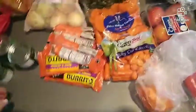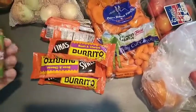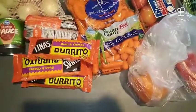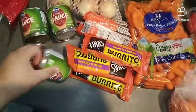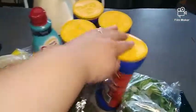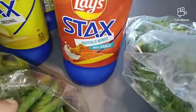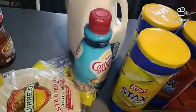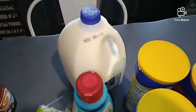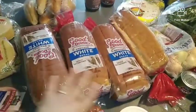And then we picked up some of these Tina burritos. I only got the kind I got because they didn't have the kind hubby got, so I'm thinking we'll probably go and see later. And then I just grabbed 3 tomato sauces. Here I grabbed 4 of the Lay stackable chips, the stacks, 2 in the buffalo and ranch, and 2 in the regular, some coffee mate creamer, some milk, some good old-fashioned flour tortillas, and 4 things of the white bread.